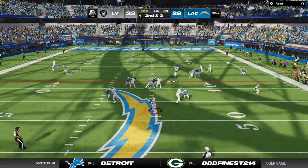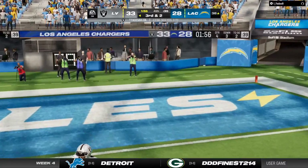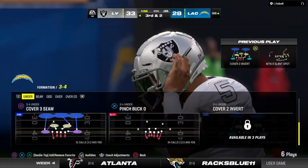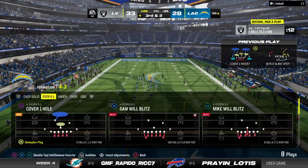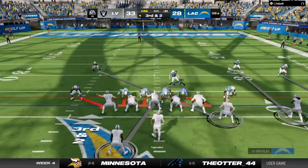Looking to pass. Tua. Oh, he had a man open. He overshot him. It's incomplete. And in an afternoon where just about everything's gone right, there's an unlikely sight there. He's got a receiver all alone downfield, and he just overshoots it.